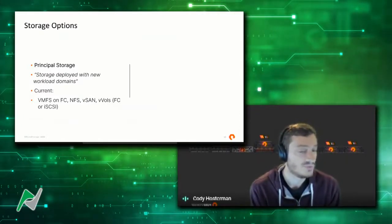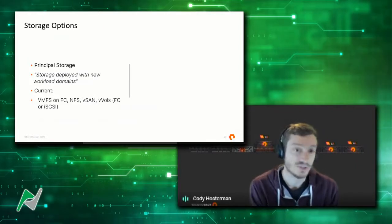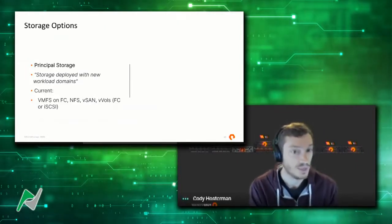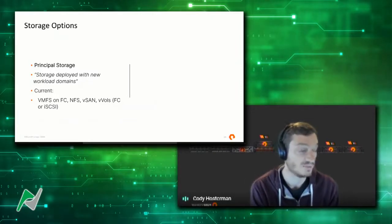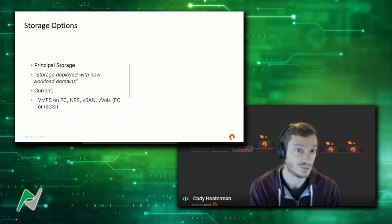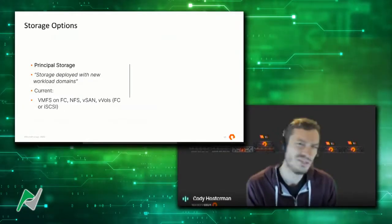And this can be a variety of different things. Today, this is VMFS on Fiber Channel, NFS, vSAN, and virtual volumes. And virtual volumes is supported as principal on either Fiber Channel or iSCSI storage. And so what does this really mean to be principal?